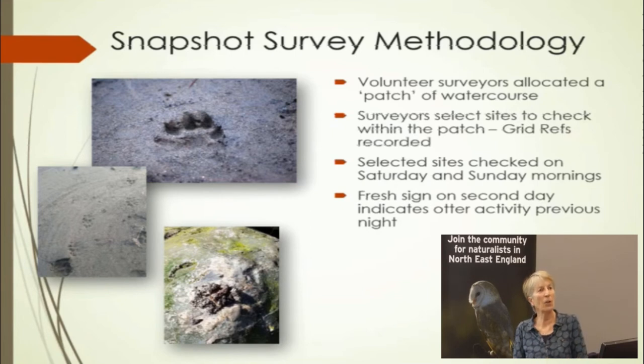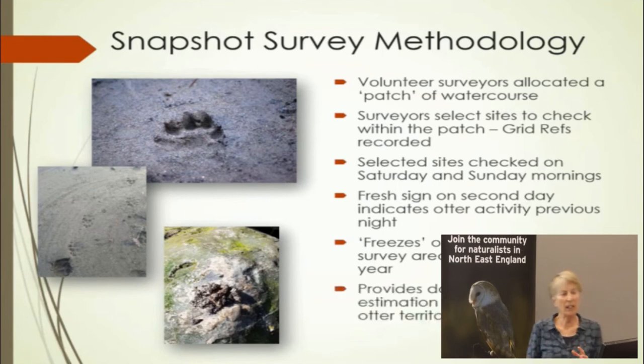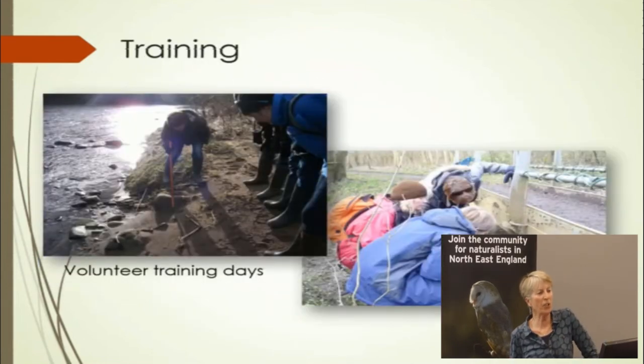Any signs that are found on the second day that weren't there on the first day tell us that an otter was there on the Saturday night. So we're effectively freezing the activity of the otters on one night of the year. And that gives us data which enables us to estimate the number of active otter territories within the survey area. So it's not allowing us to count the number of otters, but it is allowing us to estimate the number of active otter territories. Minimum number, anyway. Every year we run training sessions so that new volunteers can know what to look for, and previous volunteers can also get refreshers as well.